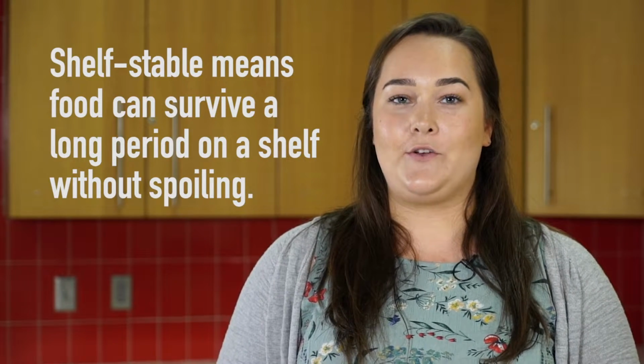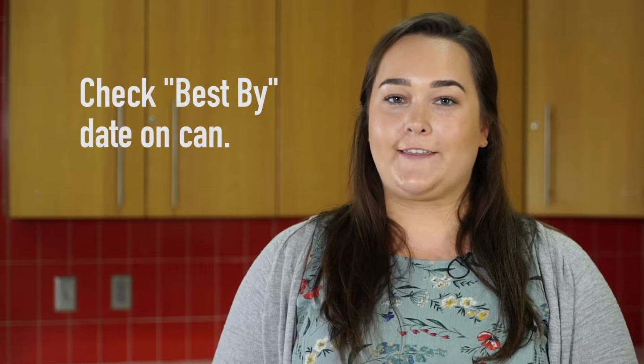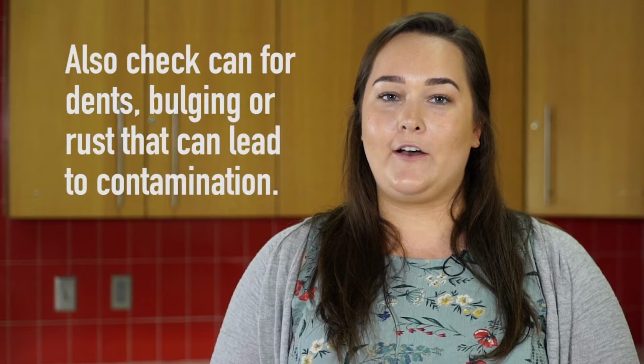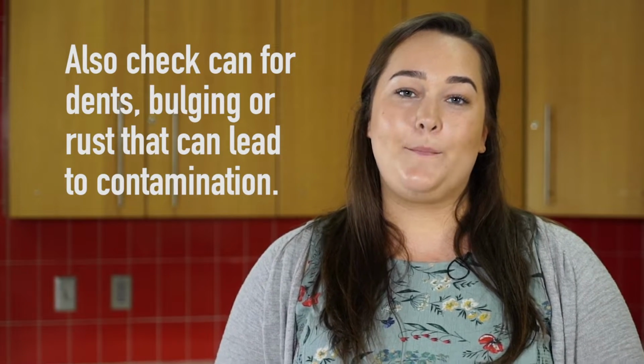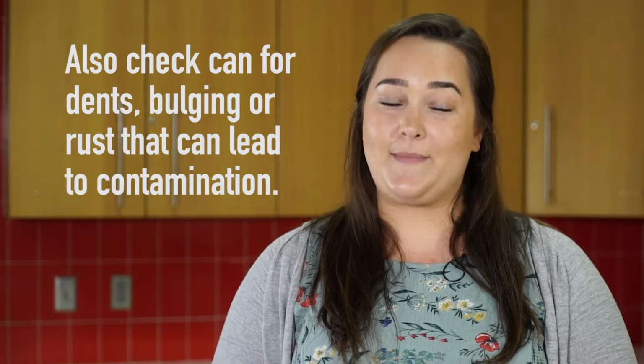So what does shelf-stable mean? It means that it can stay up in your cupboards for quite a long time. When in doubt, however, always check that Best By label. And also make sure to check for any dents, bulging, or rust to make sure that your food is not contaminated, which could make you sick.